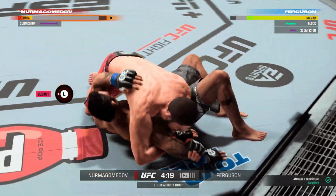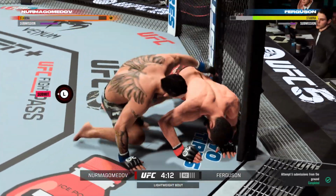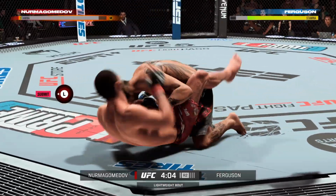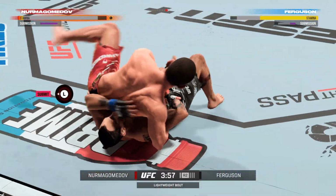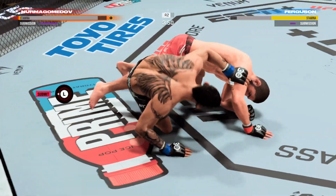He's going Kimura now. Oh, could be the beginning of the end. That looks tight. Submission defense holds up, he gets out. He said that he was ready for everything that would be thrown at him. In that position, he showed that and proved it. Oh, he might be in trouble here. And he's out again.